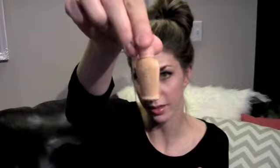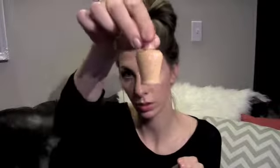Underneath that, I have been wearing, well, 2 things I've been wearing. As a foundation primer, I've been wearing this. I got this in my Birchbox this month. It's the Paul & Joe Moisturizing Foundation Primer in number 2.